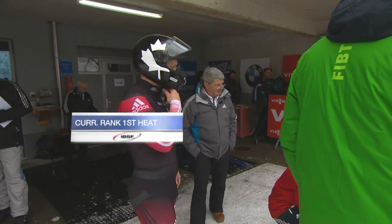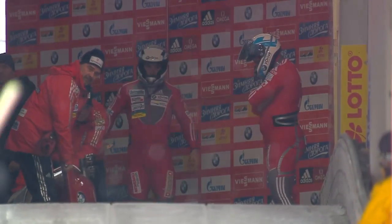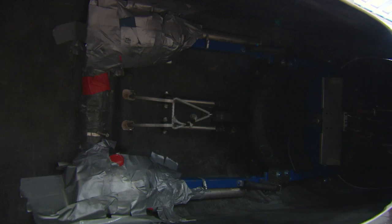Well, Rush seems to be happy here, maybe a little bit. 1200's back, that's in contention. Now then, here's our European champion from last season, Beat Hefti, with Alex Baumann behind him.